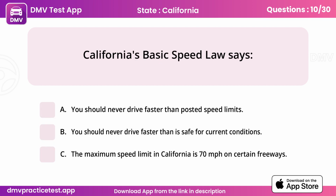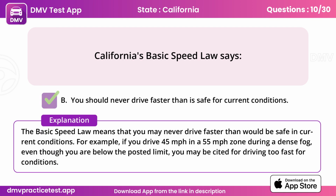Question 10. California's basic speed law says B. You should never drive faster than is safe for current conditions. The basic speed law means that you may never drive faster than would be safe in current conditions. For example, if you drive 45 miles per hour in a 55 miles per hour zone during a dense fog, even though you are below the posted limit, you may be cited for driving too fast for conditions.